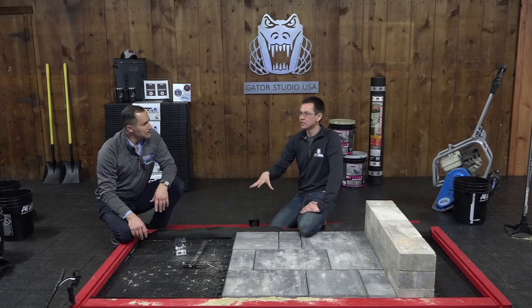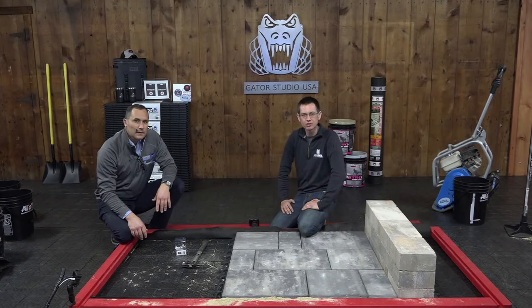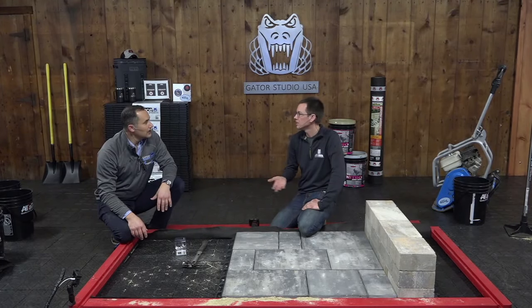Yep. If you do need to put a layer of sand on top of the Gator Base to work out the irregularities in a natural stone, just different height tolerances, that's completely acceptable. We could see a 1/2 inch or 3/4 layer on top of the Gator Base to help level that out. Sure. But 2 inches would be too much.